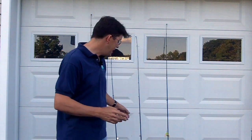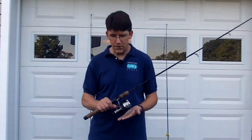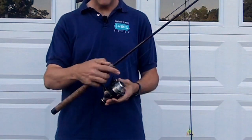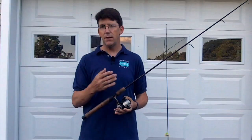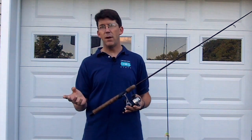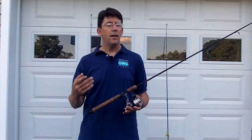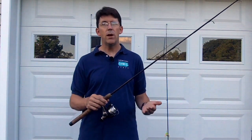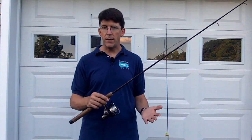Now, I tend to be a Shimano guy, so when I'm looking at my fishing reels, I always like to go with a Shimano reel. I very much like to have the Quickfire trigger system that they have for casting. I feel that that allows me to be more accurate in cast. But there are lots of good reel manufacturers out there. Daiwa, Abu Garcia, Mitchell, Pflueger. There are lots of great reels out there. Of course, Penn. But the issue comes down to price.